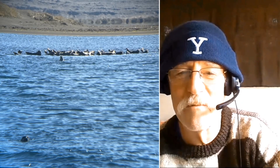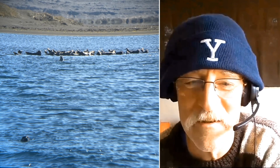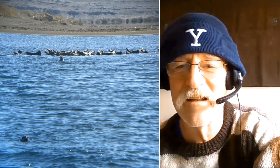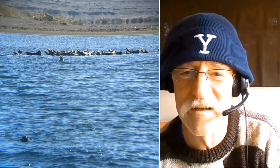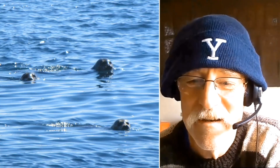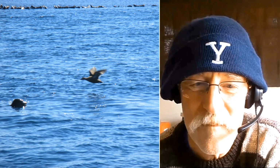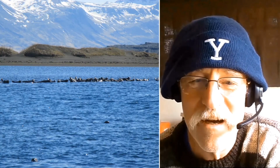There's Claire looking out with her binoculars at the seals. This is what it looked like through the binoculars, and the seals were as interested in us as we were with the seals, and they came off and took a look at us. They were out on an island sort of warming themselves, but then they came and looked at us, and here are the seals coming and watching us, and there they are out on the island.